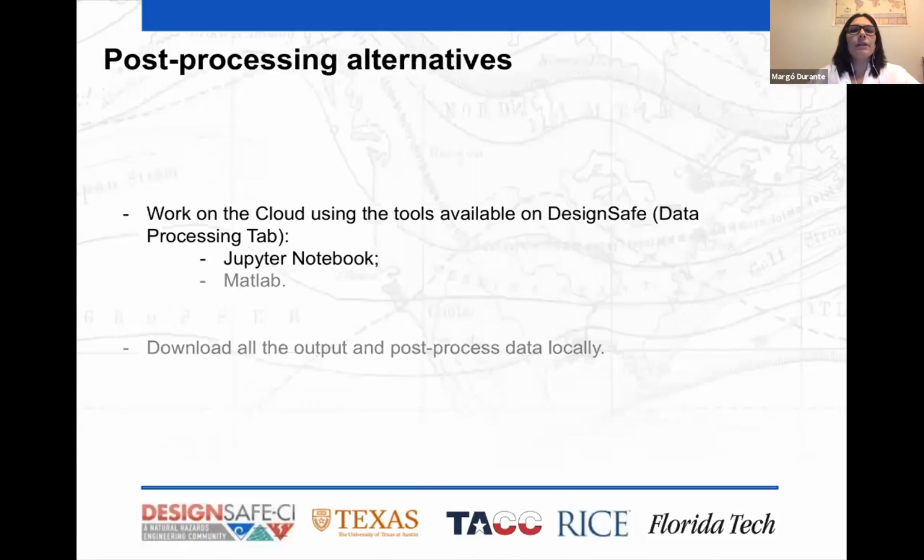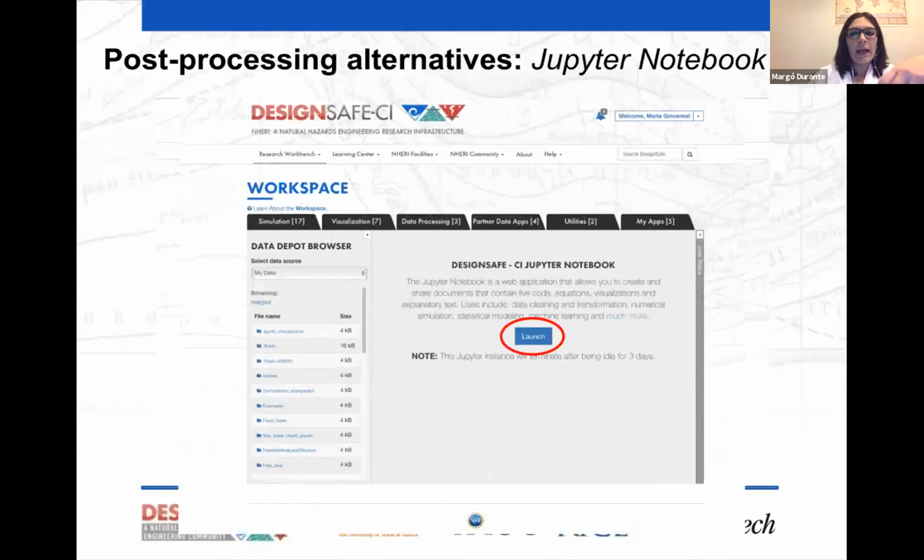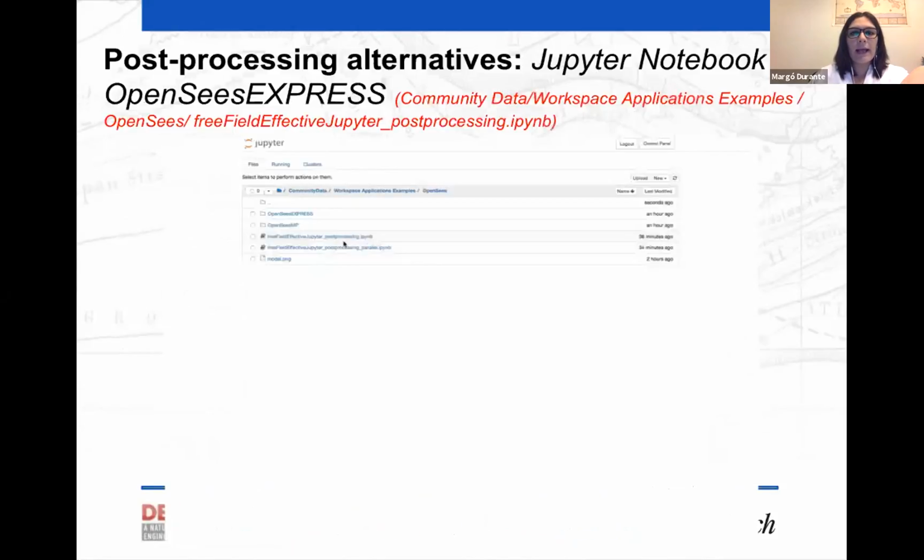But let's start with what you can do on the cloud, because this is the point of using DesignSafe. Let's start with Jupyter Notebook. Of course, you can find Jupyter Notebook on the data processing tab. You just need to click on it, and you will have a window in which you can launch your Jupyter Notebook, and it will look something like that.